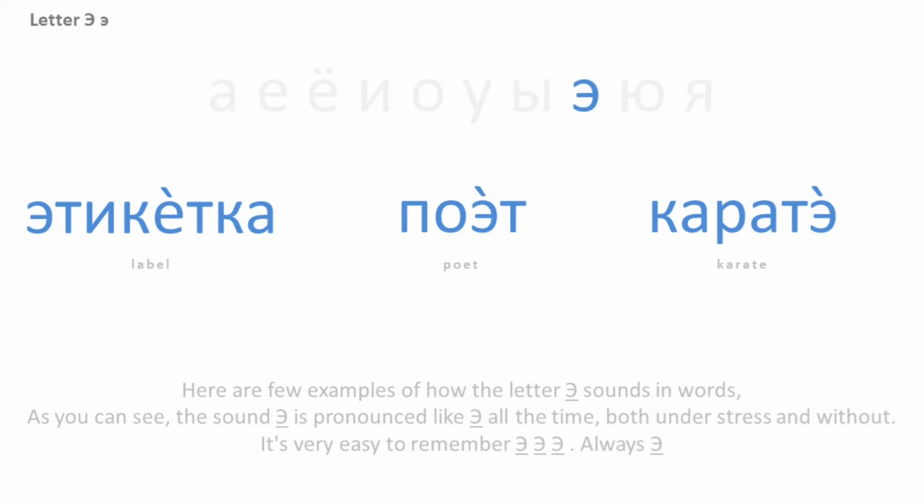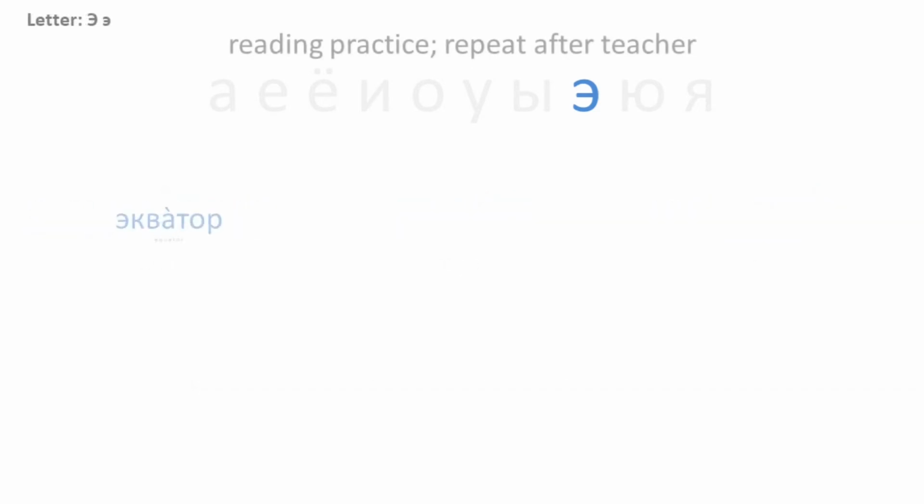As you can see, in the word karate, the sound А is pronounced like Э all the time, both under stress and without. Repeat after me.